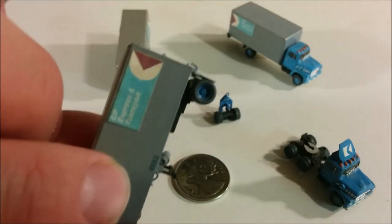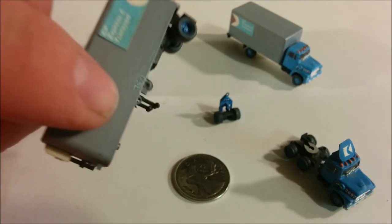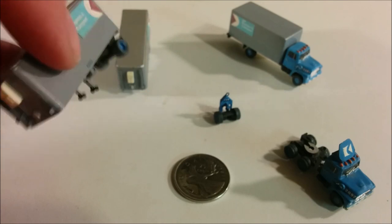This one still has the crank on it. You can see the crank is for the landing gear. Now, one thing that's incorrect is this says a wheeled landing gear.